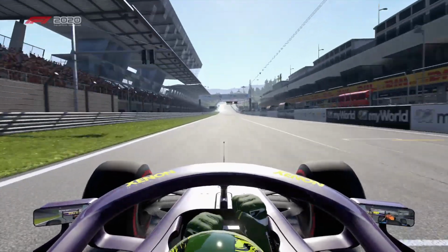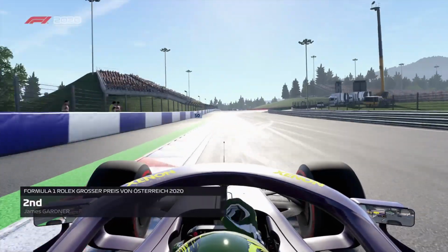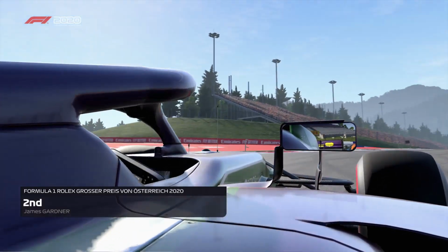He has DRS, but we got the second place. Nice work. What a race. You did well today. I think the boss will be happy with that one. From 16th to 2nd.